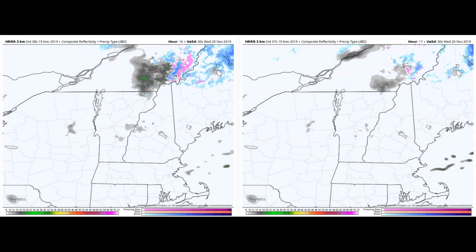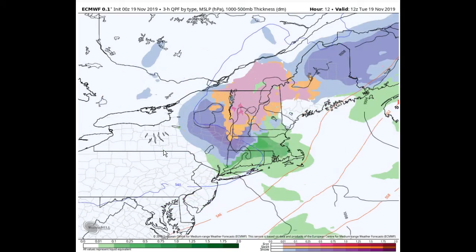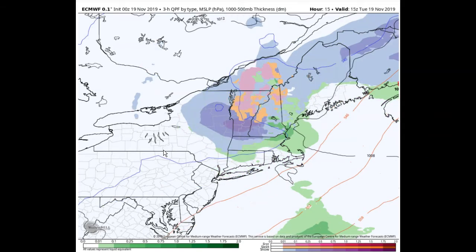Last but not least, we're going to look at the Euro. This is valid again at 4 o'clock on the European model here, and you can see how this spreads the moderate precipitation in the southwest corner of the state, Albany, Schenectady area, changing over to wet snow.